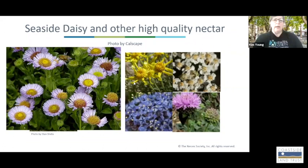These are all California natives, a native yarrow. Sorry about that, a very high close up of a ceanothus. There are a lot of native ceanothus for the coast, and that is a close up of a coyote mint. And this makes me also want to make sure that there are some native Madia and thistles too. So these are all of high quality nectar. These are easily found and often extremely long lived with little care.